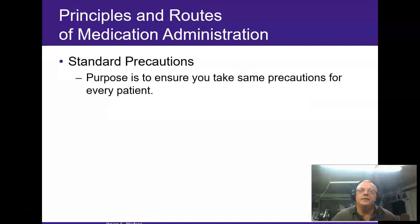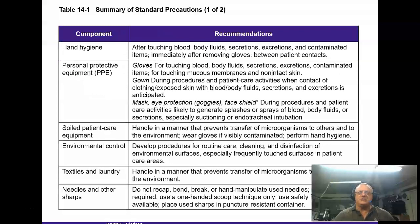And again, standard precautions when we give a medicine. Just like any other patient, we're going to make sure we've got our gloves on. That's just good practice. Make sure that you wash your hands, get your PPE on, and watch out for any type of soiled patient equipment. Remember, if we're administering this stuff into the body, we can introduce bad things to them, okay? So make sure you've got everything nice and clean. When you're giving something IV, you actually want to use a sterile technique, and we'll talk about the aseptic technique.